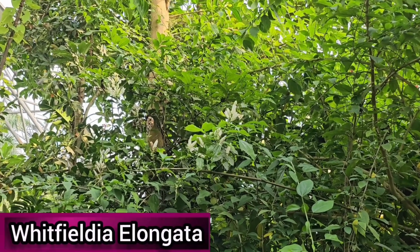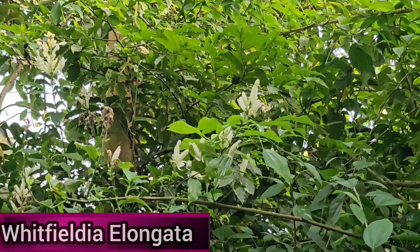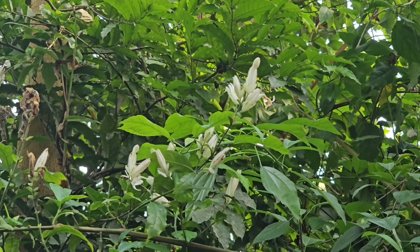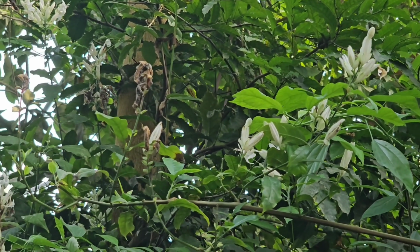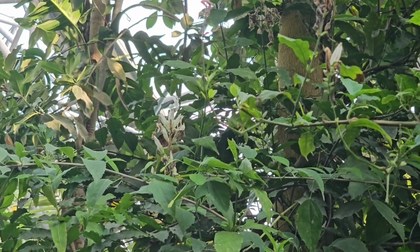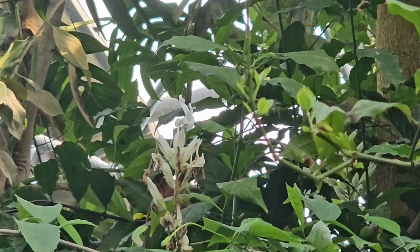Whitfieldia elongata is commonly called white candles and is native to Africa. It's a scrambling shrub which produces beautiful white flowers all year round and is suitable to be grown as a houseplant. It prefers soil which is slightly acidic with good drainage.